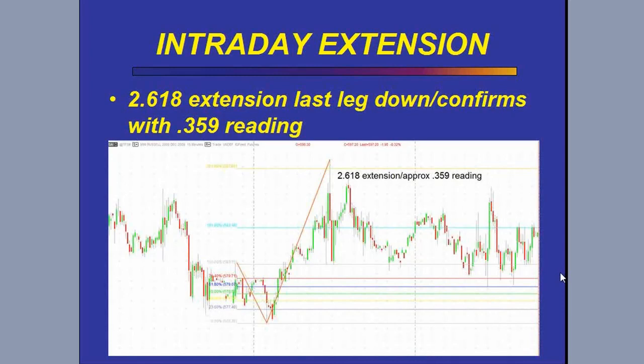Now, this sequence is a little bit different. It's one of these intraday sequences where the extensions did work. From this last leg down up to here, you got a 2.618 extension, but how do we know to take that extension? Well, we don't know that this is really going to be any good. Certainly, I didn't know that this was going to be as whipsaw or as volatile as it was, but that's not the point. The point is that for this particular leg, when I do the math and come up with my ratio, we get a 0.359 reading, which is just a hair off of 360. So once again, we know that the trend has changed, not only because of a good extension, but because of the good under-the-radar, under-the-hood reading right there.